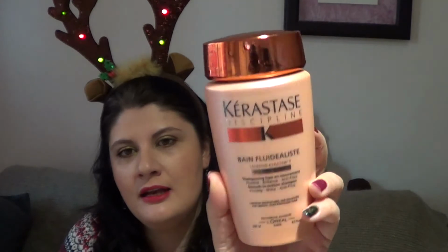I have a shampoo here, but I really want to say that for me the whole line was a favorite, so I had to choose one product for the line. I decided to go with the shampoo. I could also show you the mask. It's an excellent mask, and this is the Bain Fluidealiste from the Discipline line by Kerastase. This is my all-time favorite hair care line that I have used from Kerastase and from any other brand. I like the scent, I like the product, I love the shampoo. This is the version without sulfates, but there is also a version with sulfates. I actually like them both.